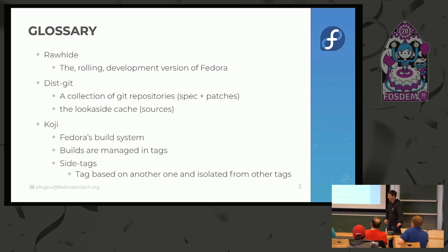That's kind of a bit confusing. The laptop's not showing what's going on.